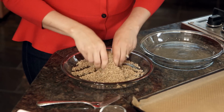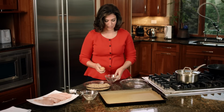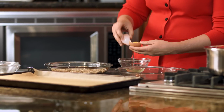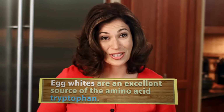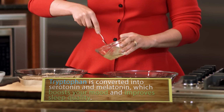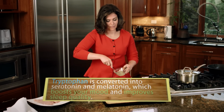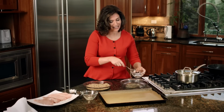Now to get these pecan pieces to stick to my chicken breast, I'm just gonna use egg white. Now just separate the egg. I'm just gonna give that a little whip. That's it. Just dump it right into the dish. You can use any dish for breading, plate, anything that's flat.